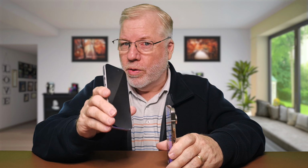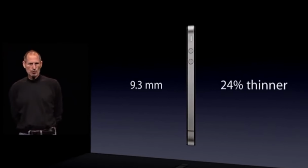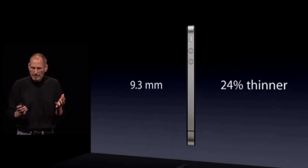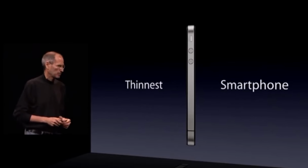I remember back in the day, that was the big claim to fame, was having the smallest or thinnest phone on the market. It is just 9.3 millimeters thick. That is 24% thinner than the iPhone GS. Again, a quarter thinner in something you didn't think could get any thinner. As a matter of fact, it is the thinnest smartphone on the planet. Now they're one of the thickest.